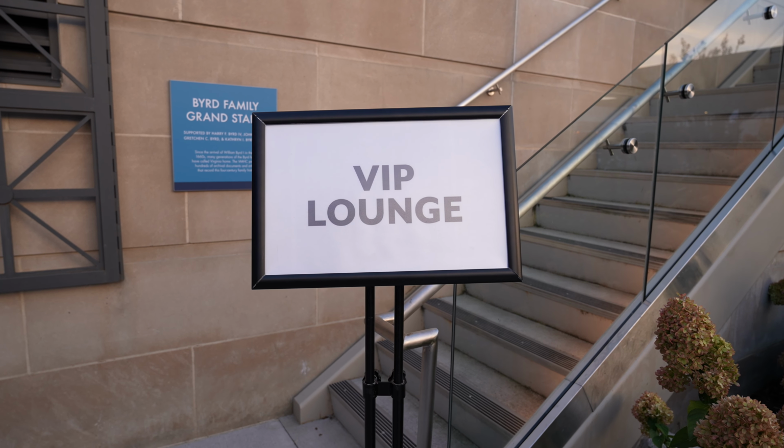I didn't know I'd get that taste in Virginia, and I really like it. All right, we just made it up to the VIP lounge. We don't know what that means, but we'll see. Apparently, it came with the ticket.